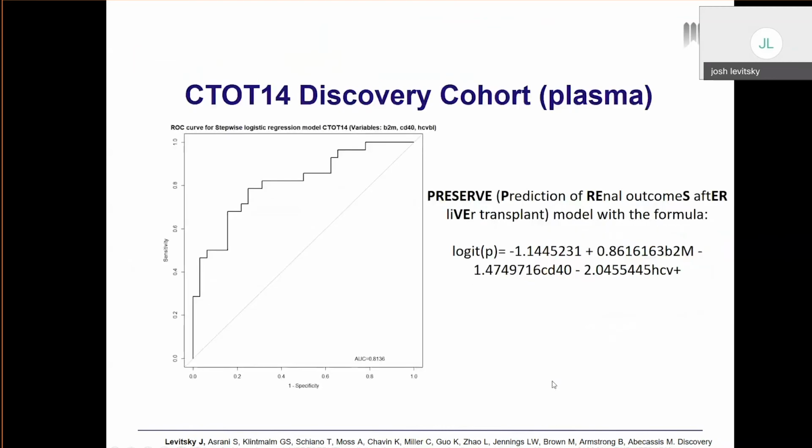What we developed is a model at 3 months post-transplant that included 2 markers, beta-2 microglobulin and CD40, and hepatitis C. This worked well in hepatitis C and non-hepatitis C patients, or those who had cleared it. We developed a model called PRESERVE, which is prediction of renal outcomes after liver transplant. It has a certain formula here. You can get these 2 protein levels and put in the clinical hep C or no hep C.